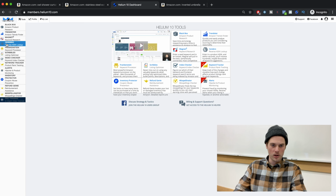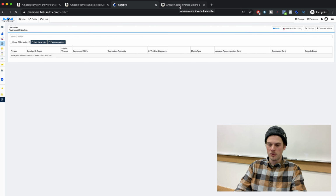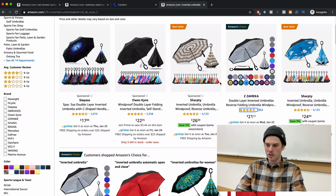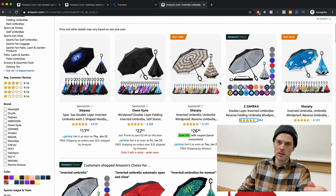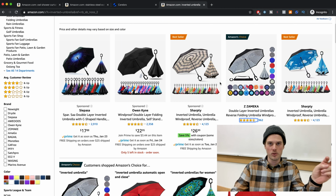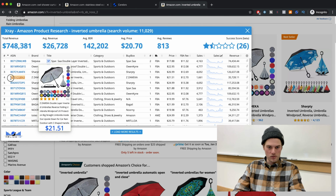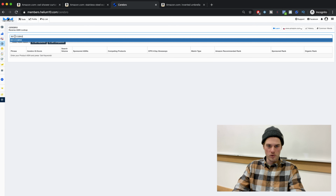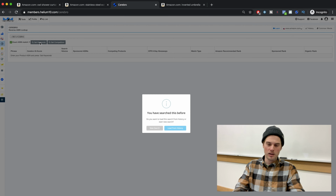So this is the tool that we're going to use here called CEREBRO, Reverse ASIN Lookup. I'm going to use a different product for this example, this one here called Inverted Umbrella. What you need to do is go get the ASIN of the product for which you want to look up keywords. So if I run the X-ray box right here, I'm just going to grab one of these top sellers' ASINs, copy that, come over to the CEREBRO tool, throw it in the search bar, click exact ASIN match, and click get keywords.